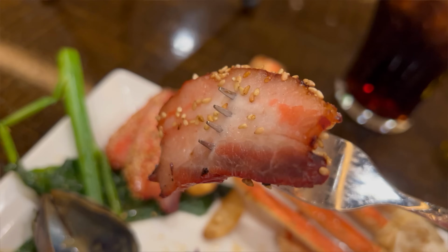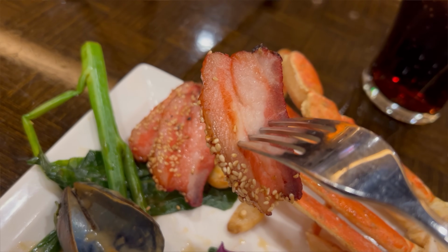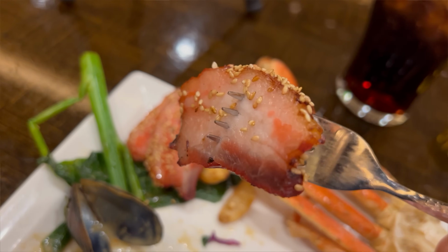Alrighty, next up is the chashu pork. It's actually a very nice color to this. Topped with what looks like some toasted sesame seeds. Let's see how it is.